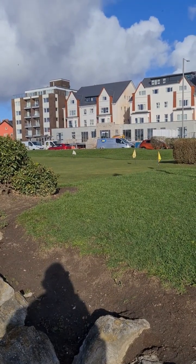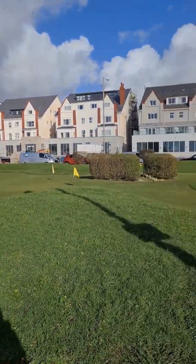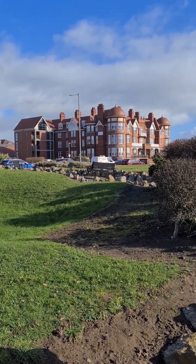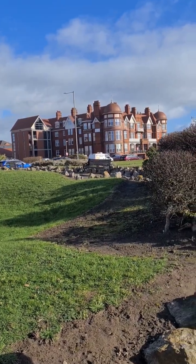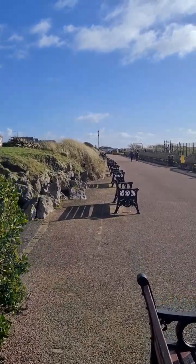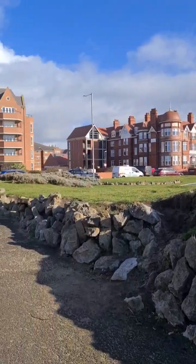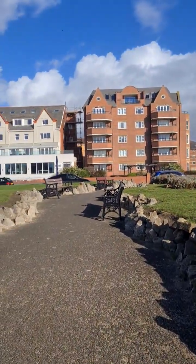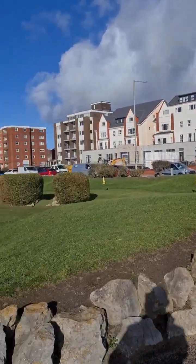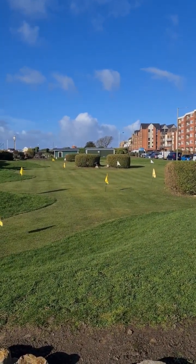Right, we're just walking past the practice putting green, and to our right the Grand Hotel. During open season for the golf, you might see professionals come and play on this practice green. It's not unknown for them to come out very early, about 6 o'clock in the morning, and practice here before they go up to the many golf clubs that are around here. So here it is. There's the practice putting green.